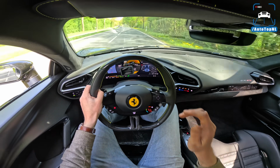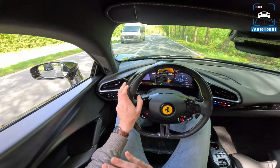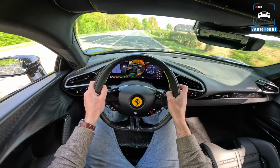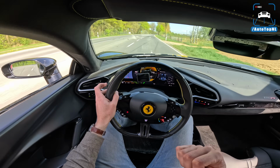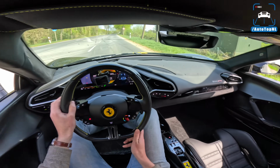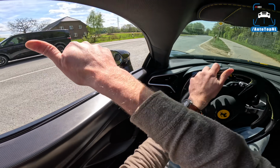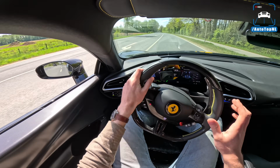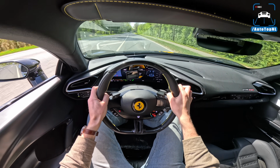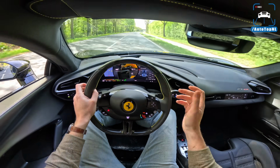But the way this thing deploys its power is ridiculous. The amount of traction that you have with those big rear tires, of course, those 305s, but mainly, let's be honest, it's mainly Ferrari electronics that make you feel like an absolute legend, because it's managing that power so well that you can just put your foot down.